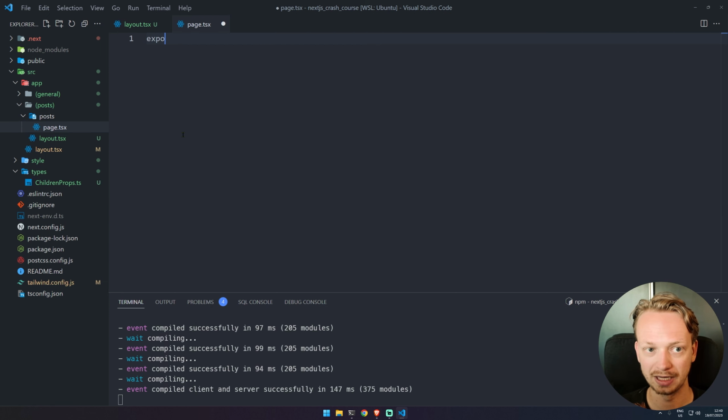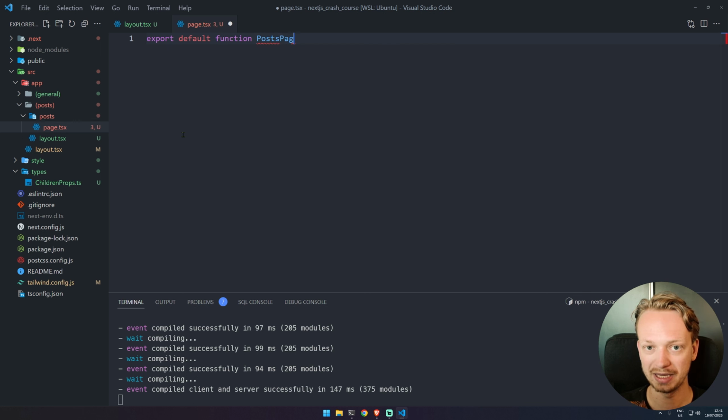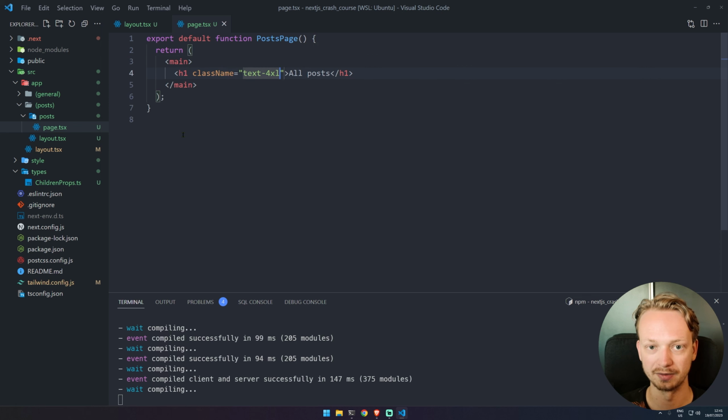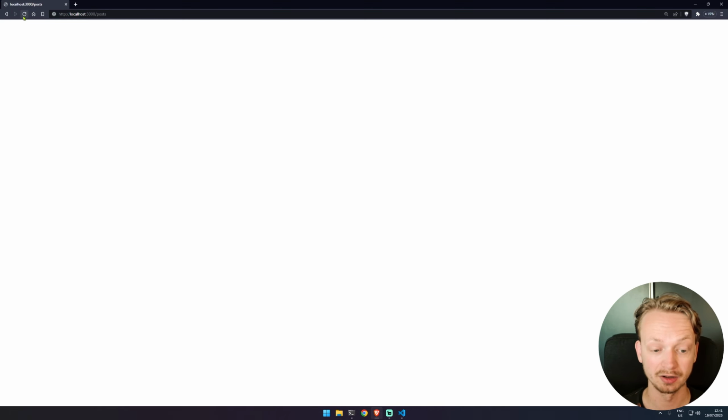And let's just export default function PostsPage, and we return a main element with an h1 that says All Posts. And again, I'll use text-xl. So now let's navigate to /posts, have it render, hopefully.